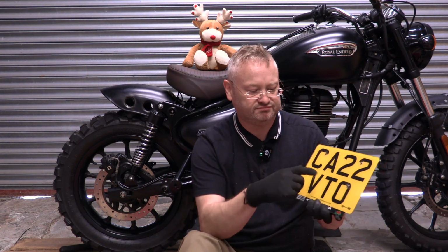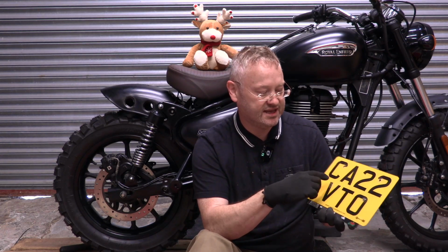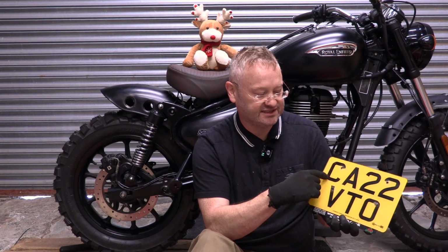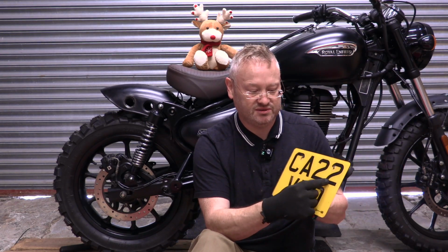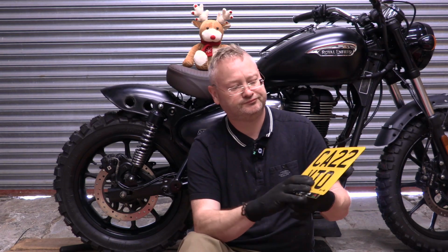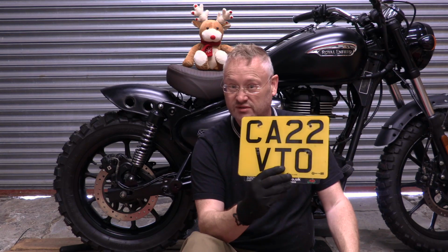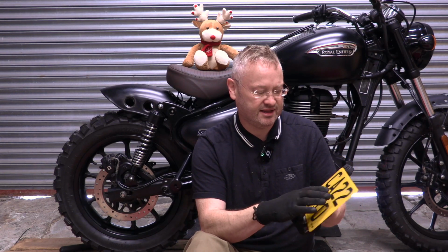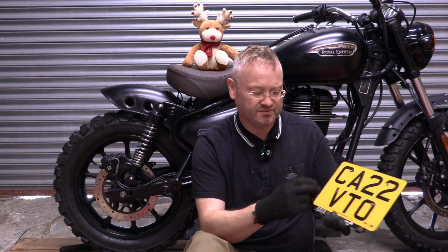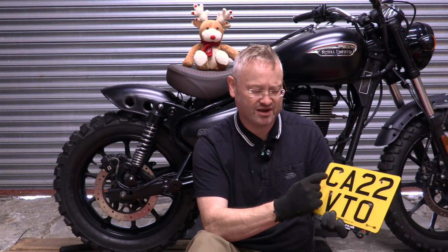That number's also helpful if you're not from the UK, because that top one, CA, basically means it was from the South Wales area originally. 22 means it was registered from September 2021 to March 2022. So you can tell the age of a vehicle just by looking at it, and you can tell where it originally came from. And these 3 letters are just random. So thousands and thousands of vehicles would have come out CA22.